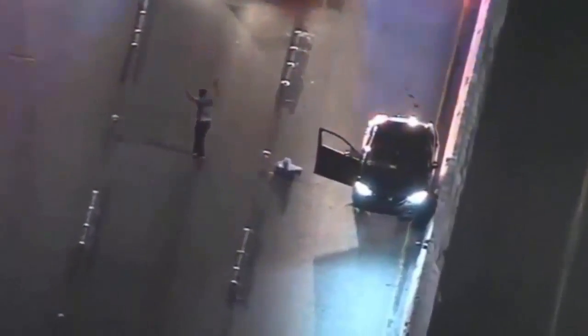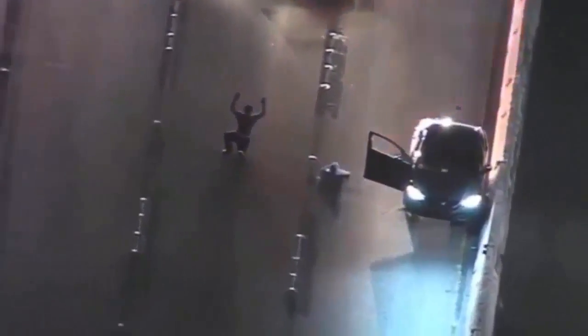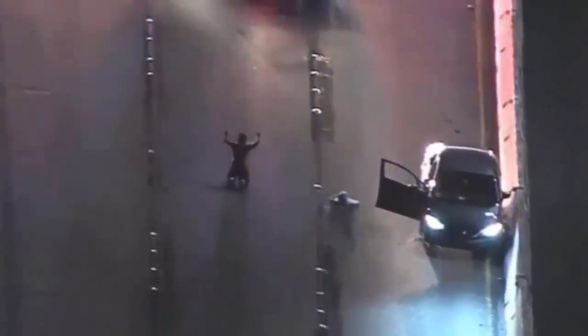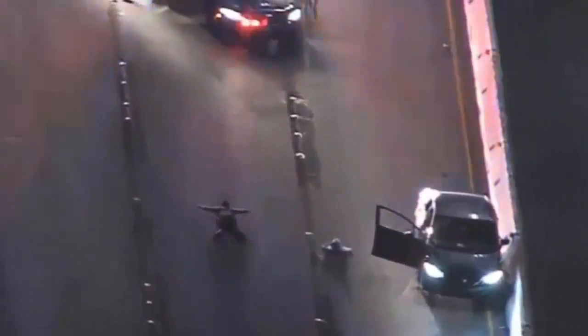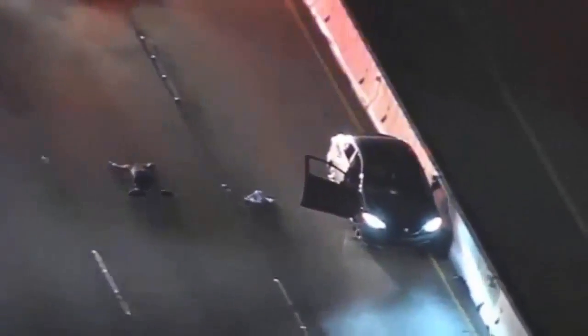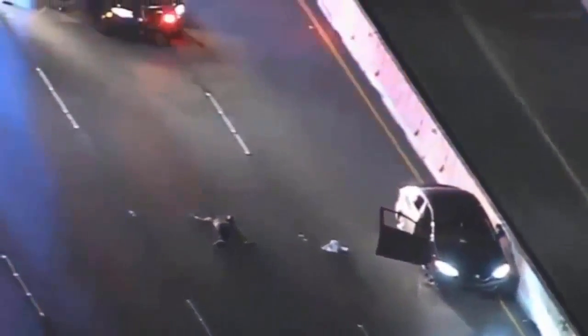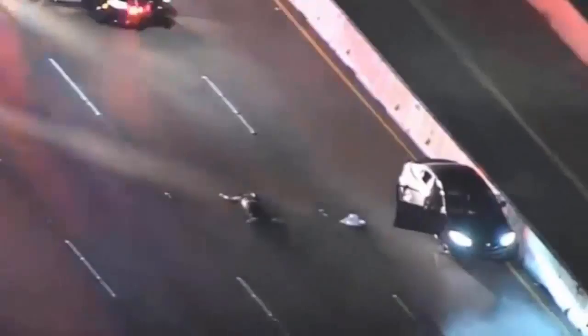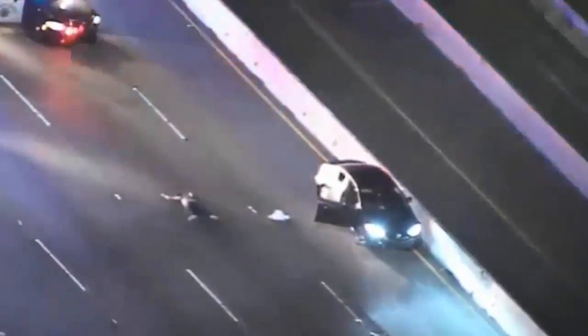Now the CHP can see his waistband to see if there's any weapons in his waistband. He's going to go down to the ground. He's complying completely with officers here. This pursuit ending. Suspect looked like he has some tattoos on his back. Laying down flat as ordered by the CHP in the number 2 lane. Now they're going to make their approach on the vehicle to clear the vehicle. They're going to take him into custody in this pursuit, ending a very crazy, wild pursuit.